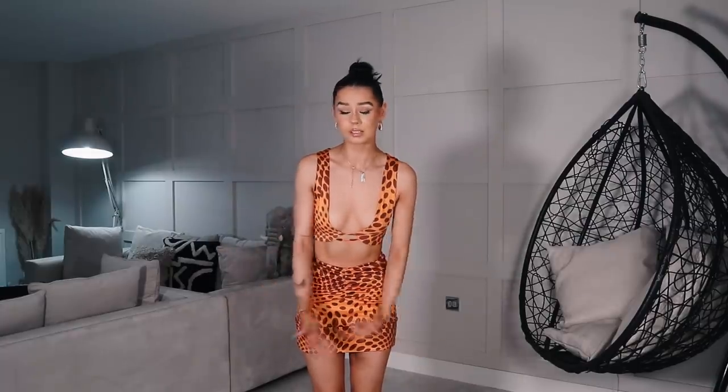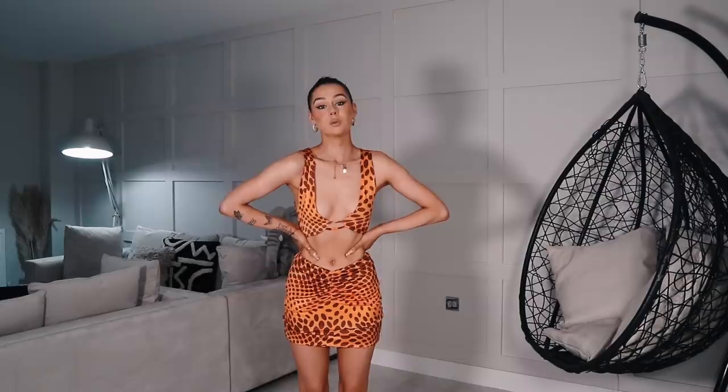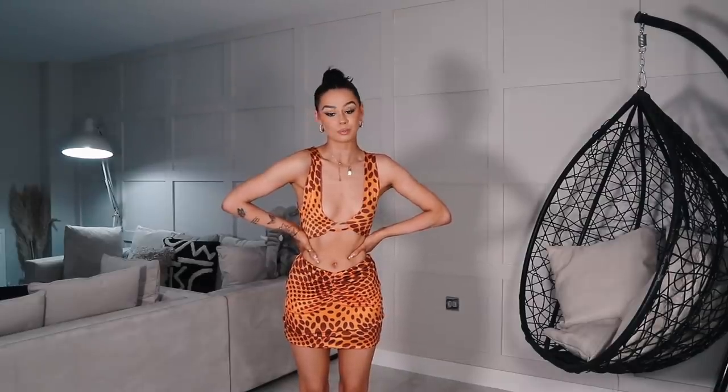Now, I know the lower part of our stomach isn't something we're always comfortable with. You should be, because you shouldn't give a fuck about what anybody thinks, but I know how it can be. We've ruched it here to take attention away from here. We've got obviously a bit of extra material, a bit more comfortable. Small little detail, but it will hopefully make you feel a little bit more comfortable in a dress like this.